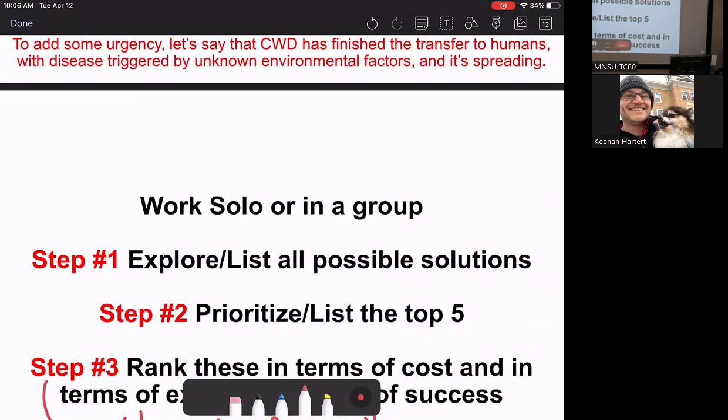My bad. One thing I added to step three was not just cost, but feasibility. If any of you have solutions that require people to do something, be careful. Don't piss everybody off, I guess.